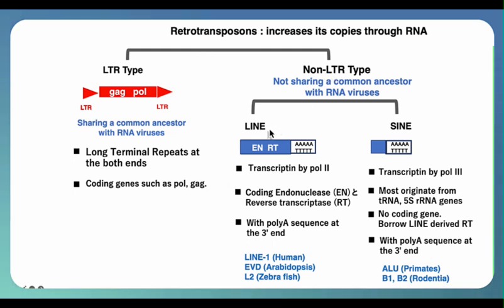Non-LTR retrotransposons are further classified into LINEs and SINEs. While LINEs and SINEs share the same transposition mechanism, their molecular origins differ. LINEs are transcribed by RNA polymerase II and contain internal coding regions for proteins necessary for transposition. SINEs, however, lack these coding regions and originate from small RNA genes like tRNA or 5S-RNA, which are transcribed by RNA polymerase III.